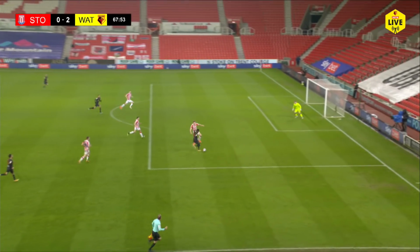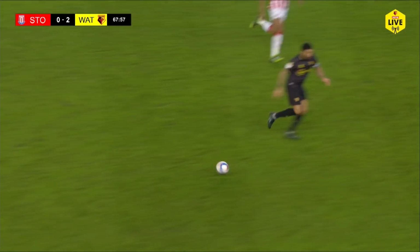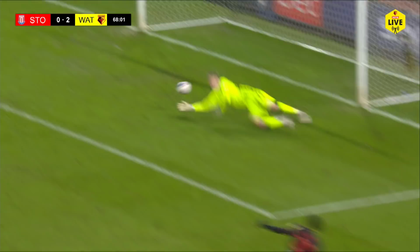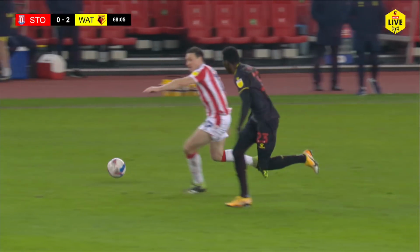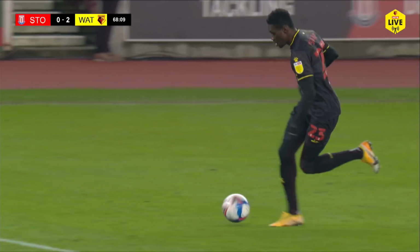Deeney with the ball round the corner. He scored the first. He's made the second. Stoke City 0, Watford 2. Fabulous finish from Ismaïla Sarr going in behind. He's not only hit it with good pace, the accuracy is perfection. Really well weighted pass from Deeney in behind too.